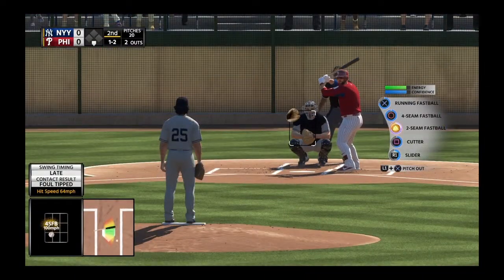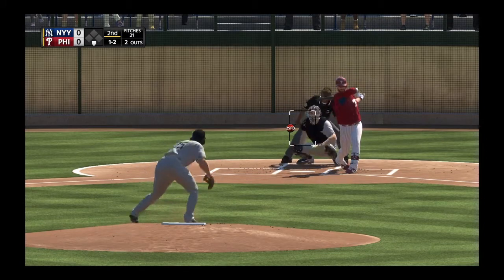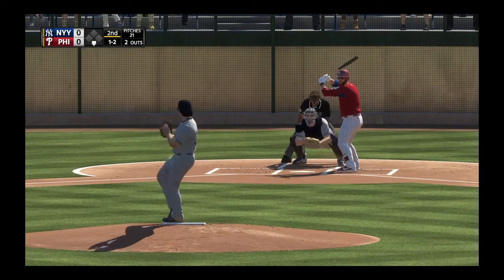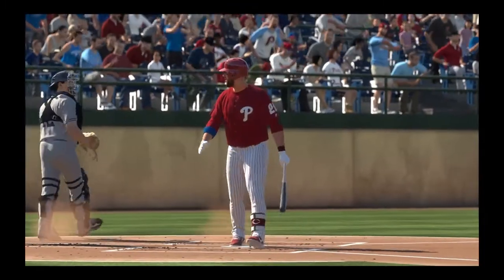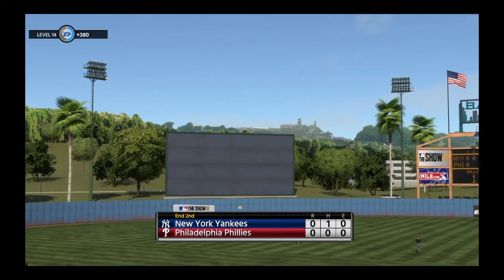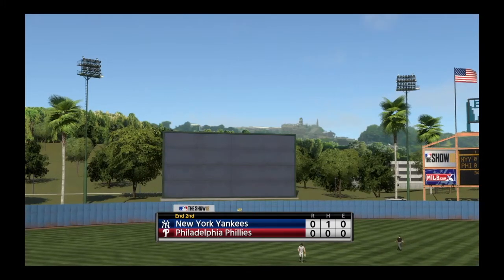Bottom of the second here with no score. Fouled away. And he'll try to hold up in time, but to no avail as he went around and the inning is over. So they go quietly here in this half inning. We'll go now to the top of the third, and we are tied 0-0.